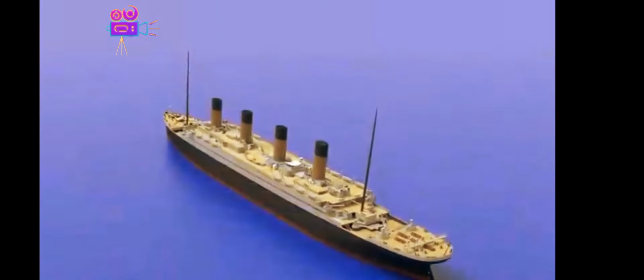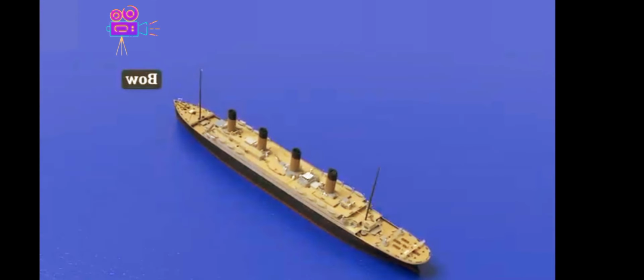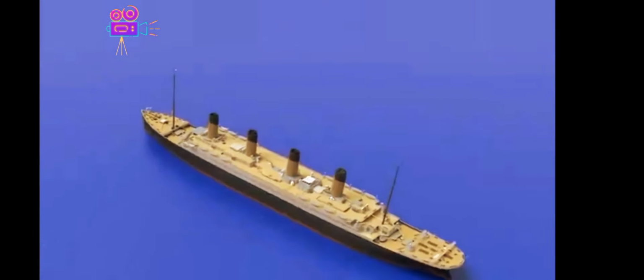Let's look at some of the details on the outside of the ship. The front of the ship is called the bow. The back of the ship is called the stern. Then instead of using left and right, they use port and starboard. Now these are general sailing terms that are still in use today, not just for the Titanic.